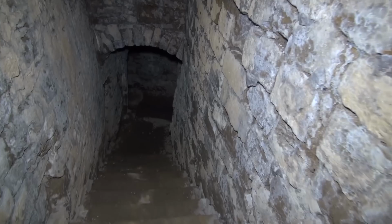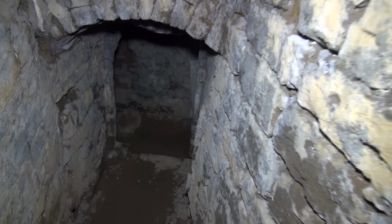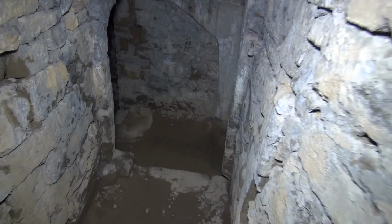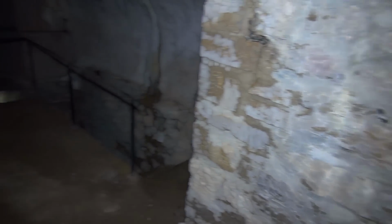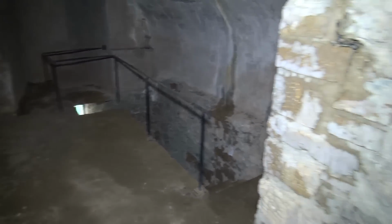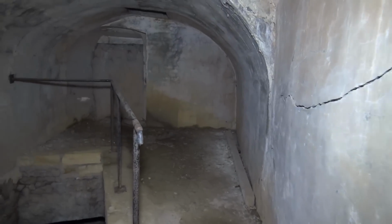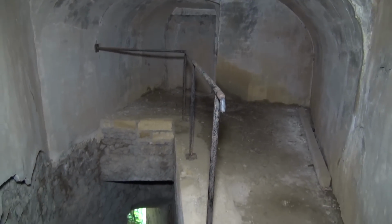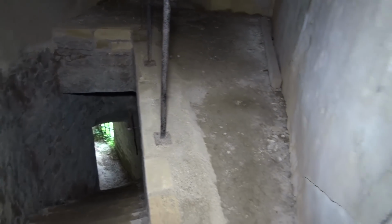So this has got to be the original 18th century construction, right? Or could this be older? No. We're going in every direction. I don't know which one to start with. This is where we want to go. That's the gun port, look. Along the ditch.